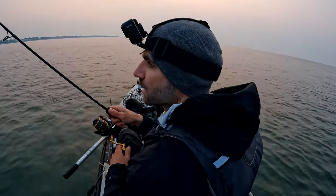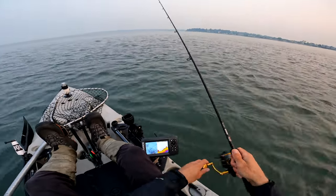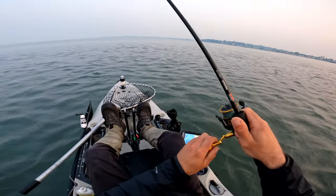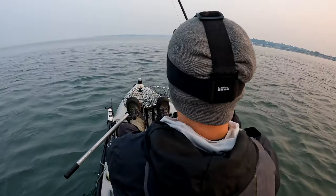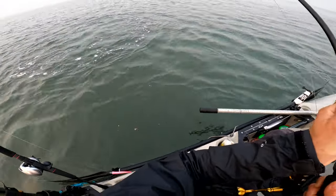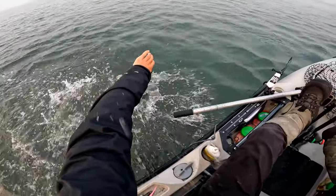I think I'm gonna do better if I cast the other direction at them. They're sitting really shallow, like 2 feet right now, right on this rip. Just pushing bait, grabbing bait, being striper. That's a nice one. That's a nice one. These are all pretty nice schoolies. I mean, this is a nice fish. Really pulling some power. Nice fish. These are pretty quality.